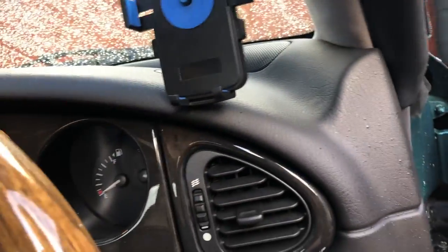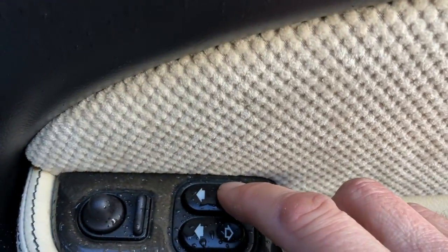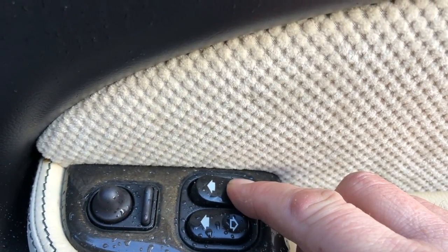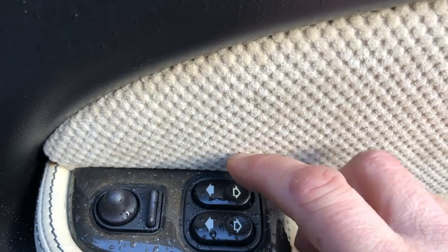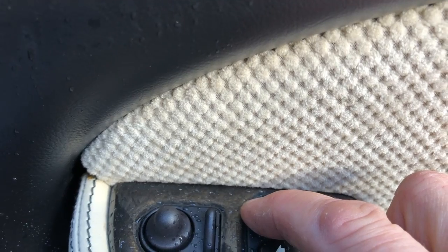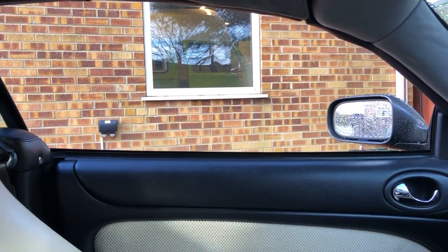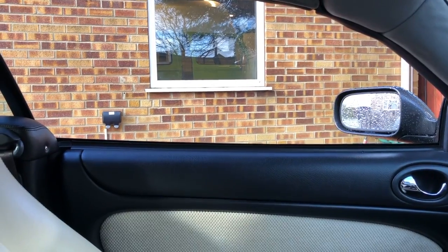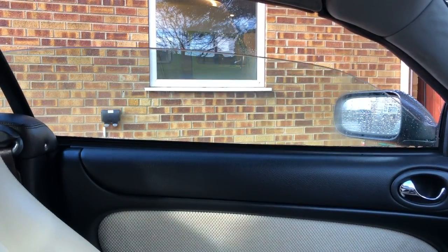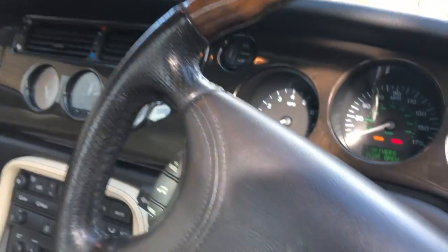So ignition on, all the way down, and wait for the click, all the way up, and wait for the click. Same with the passenger side, and there's a little faint click. Turn the ignition off.